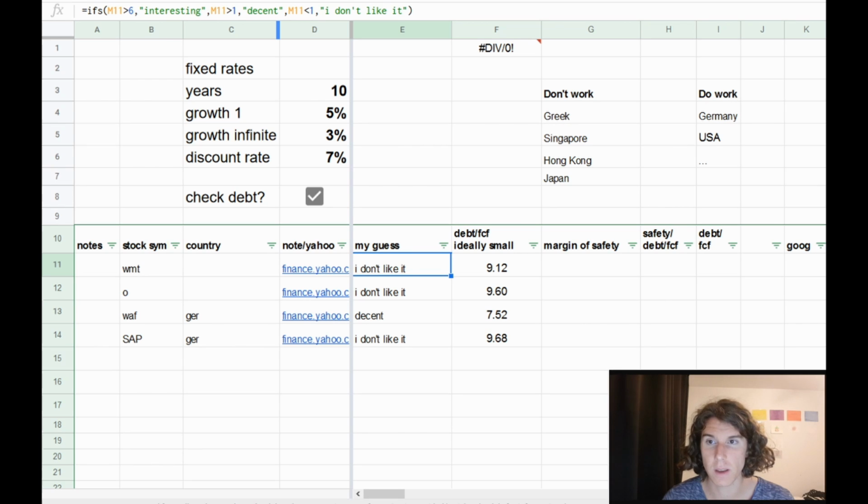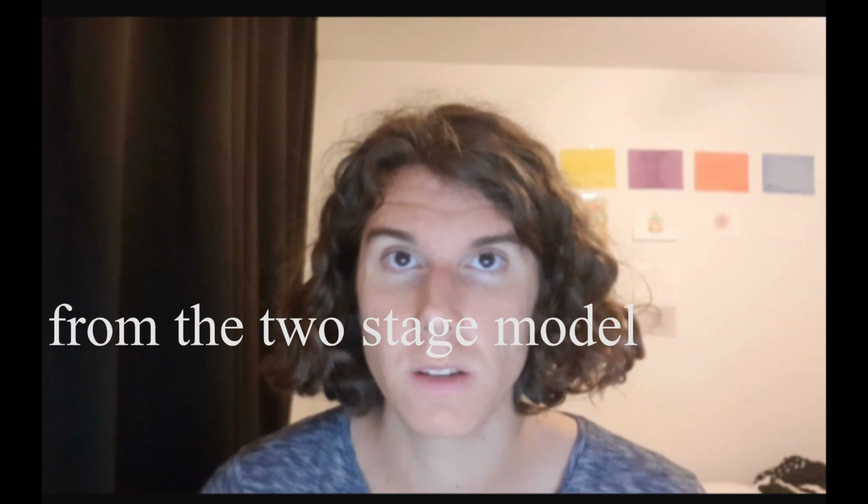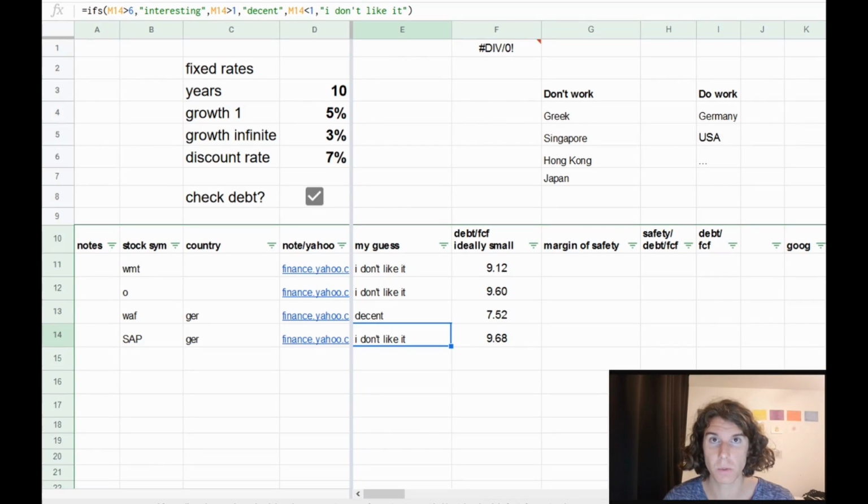If the stock has like 600% return, then it would be labeled as interesting. And if it has less than 100% return over 10 years with my calculations, then it should be labeled as I don't like it. And for a 2-stage discounted cash flow model, I subtract all of the debt at the end, and then I compare it to the market capitalization. If I don't like a stock, it could mean the stock has too much debt, or the market capitalization is already very close to the value that I think it would have in 10 years, or it has very weak free cash flow.